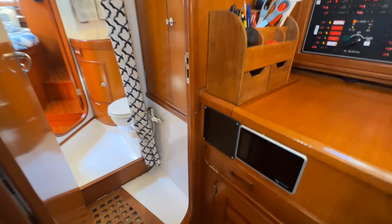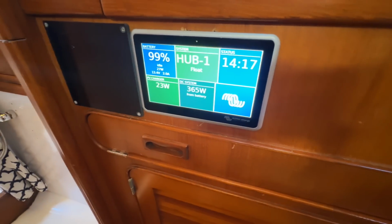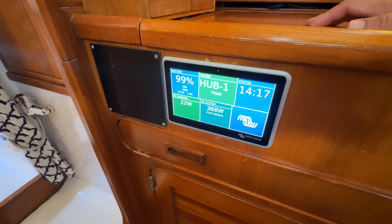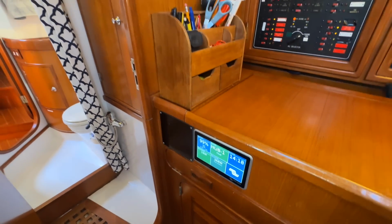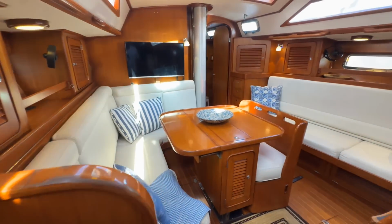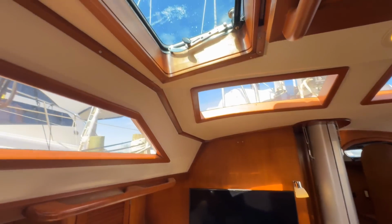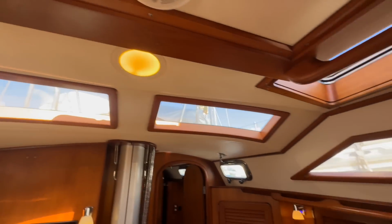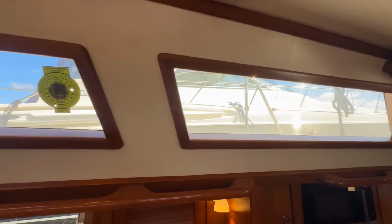Over here, we can see the touchscreen for the Victron system. So we've got solar panels aboard, we've got an inverter, we've got 960 amp hours of lithium batteries. So it's a great system for going off the grid and having all the power needed. See, there's a flat screen TV there on the bulkhead. Got a beautiful headliner. There are beautiful teak-framed hatches here. The teak-framed port lights are all in excellent condition.